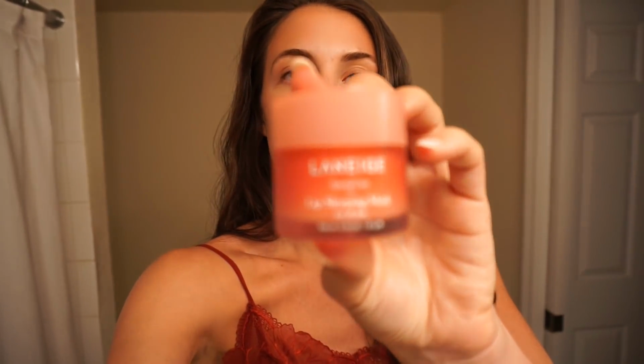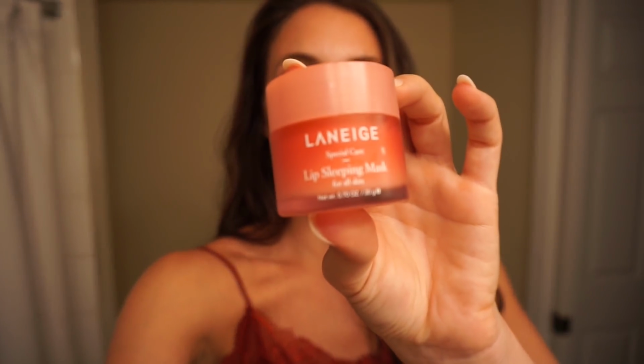I want to mention this product that I've been loving. This is the Laneige Lip Sleeping Mask. It definitely adds a nice milky pink color to your lips, but the reason why I like it is because it really is so moisturizing.